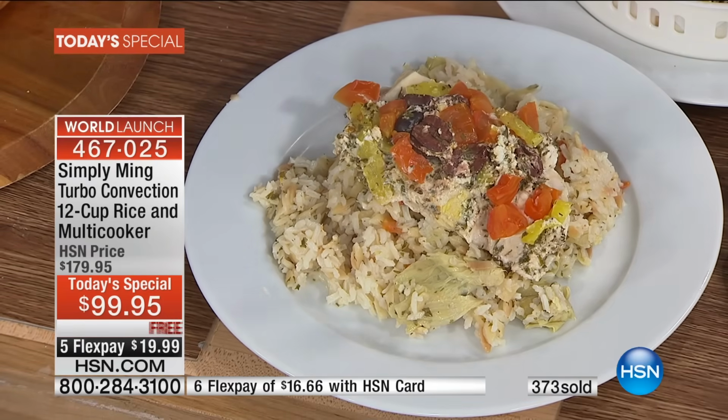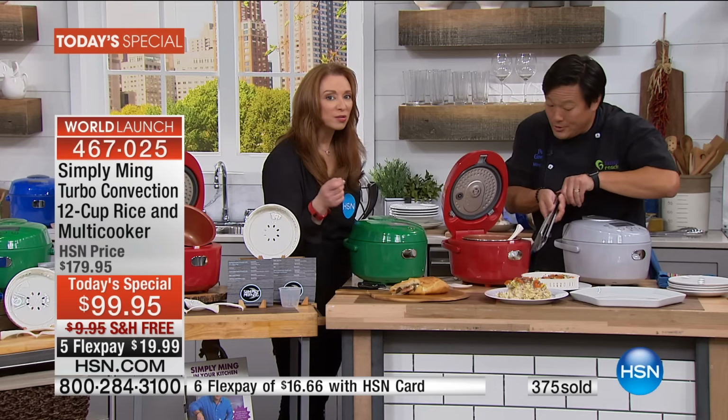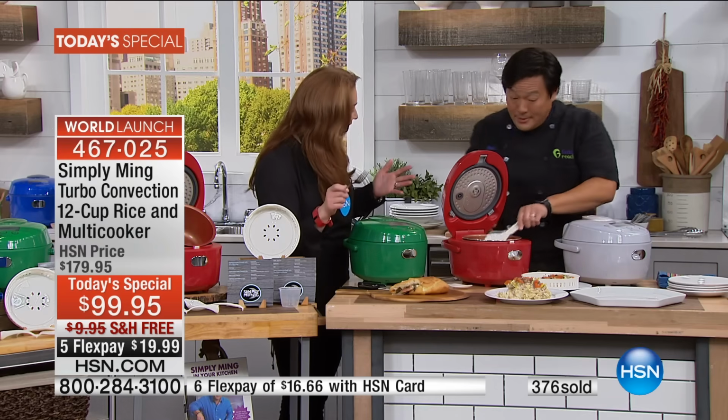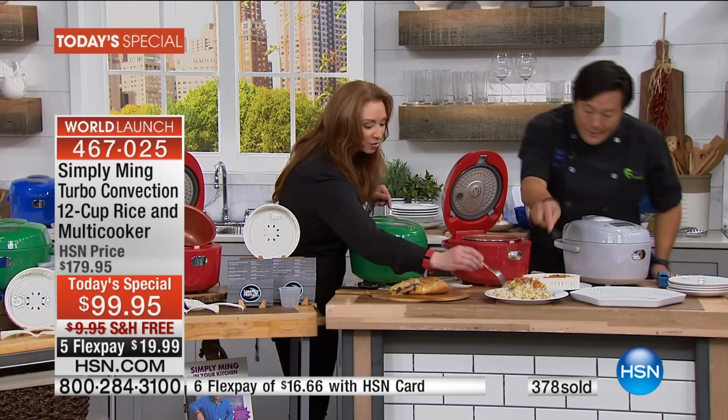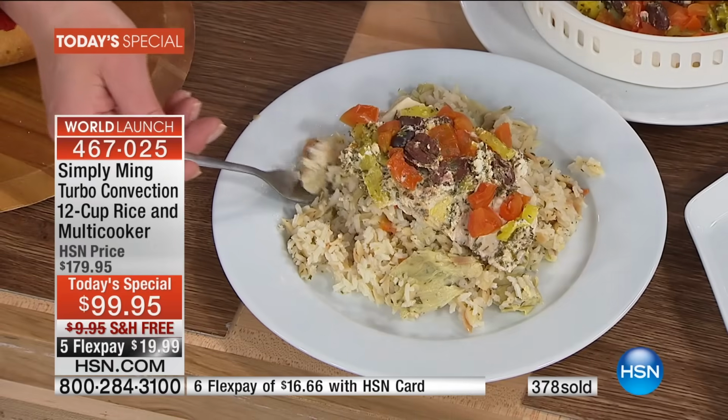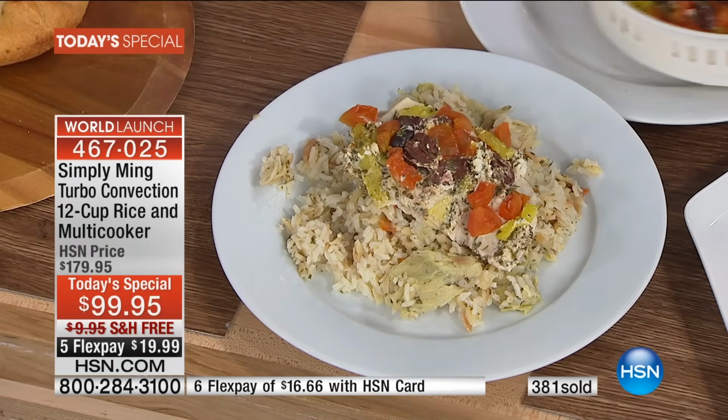I was just going to say, so there is... Zero oil. So zero oil, zero added fat. Zero added fat. And by the way, give it a try. Chef Ming is feeding an army here, but there's still a bunch left in that great non-stick interior. Okay. Let me show you how much is still there.